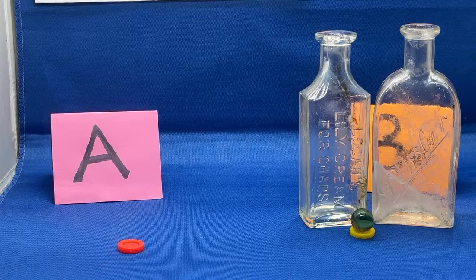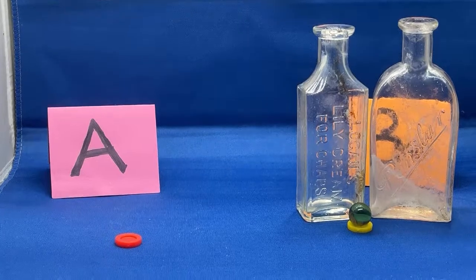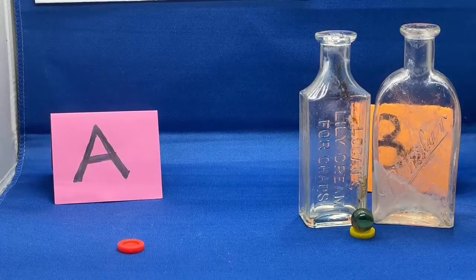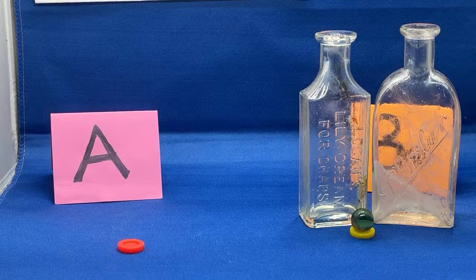Violet, 23. Andrea's out on B. Catherine's leading at 14, looking for 15. 15 or higher on B.